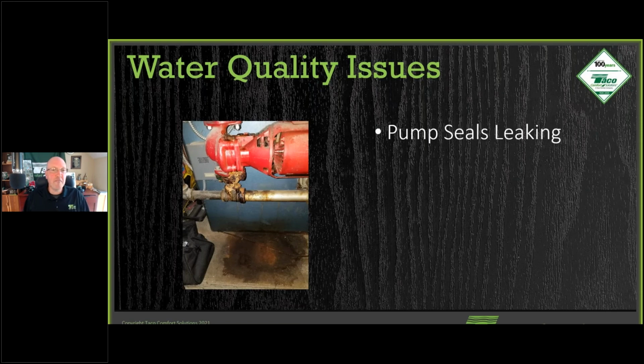So if you happen to find pump seals are leaking, especially in the three-piece circulators, like the B&G 100s, the Taco 110s, or the Red Barons, if you happen to see circs not lasting as long because the seals are leaking on those three-piece circs, you might have a water quality issue, and it may need to be addressed.